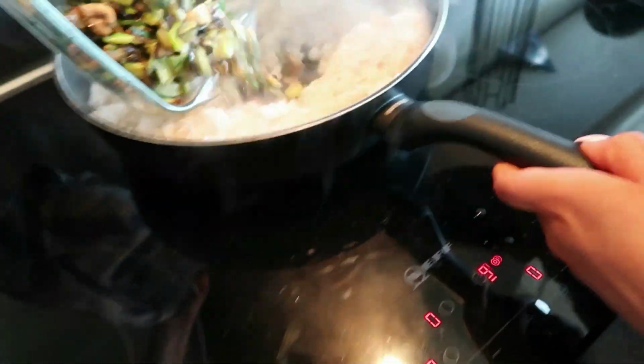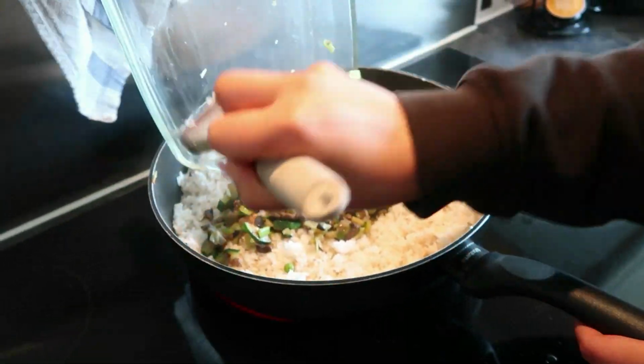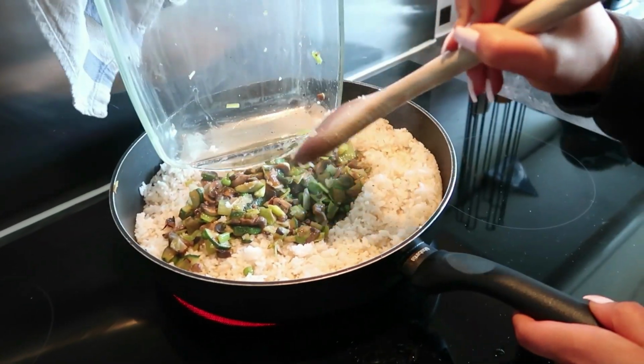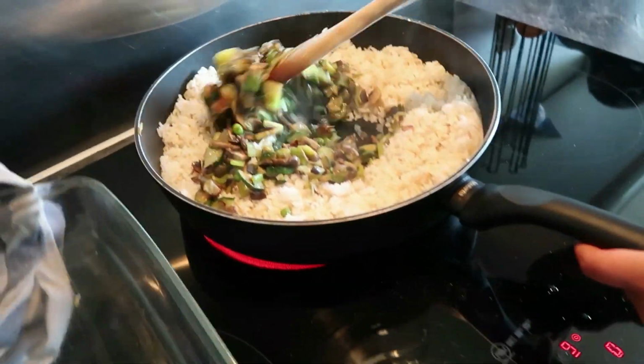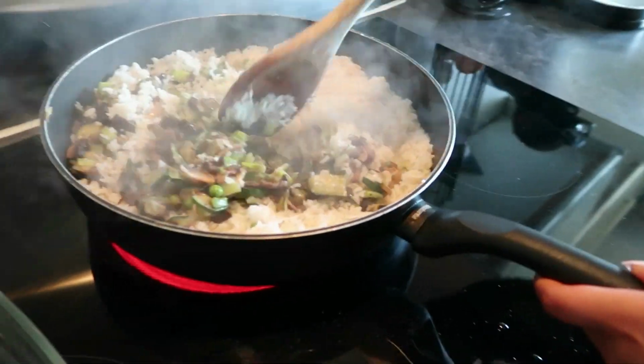We're gonna add the veg back into our rice. I know it's not the proper way to make fried rice, it's just the way that we make it. It works. So, add our veg back in, and then continue frying. And then, like Kieran said, we've got fish fingers, or chunky fish fingers in the microwave.